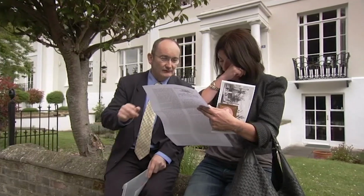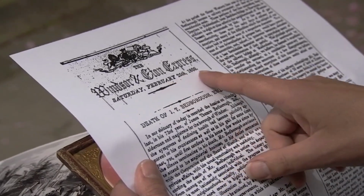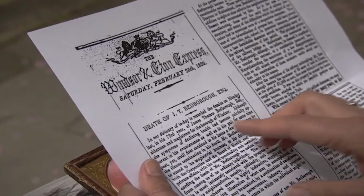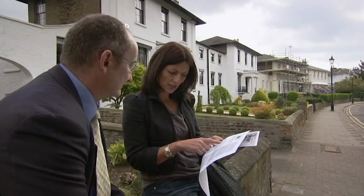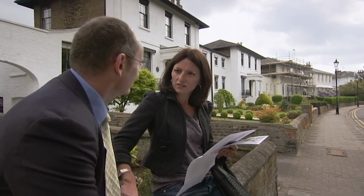We've got his obituary, and you can find out lots more about him here. Wow! Look at that obituary. Well, they thought very highly of him. So he died in 1860, in his 73rd year. Alderman and magistrate. So he was a magistrate. Well, he'd be mayor. He can't have been mayor. He was. He was mayor of Windsor. He made himself a big man round here.